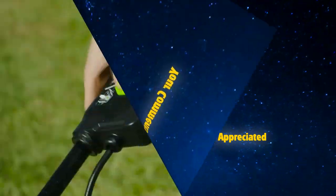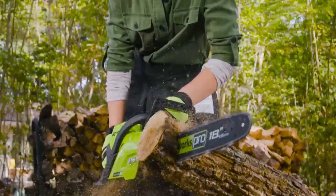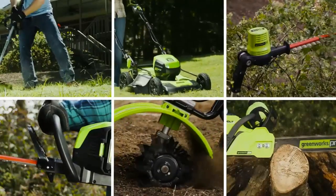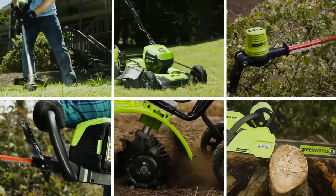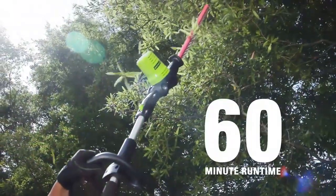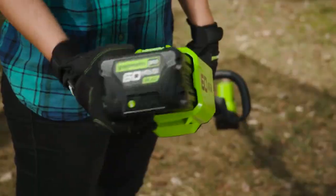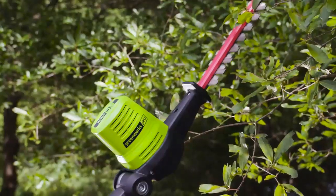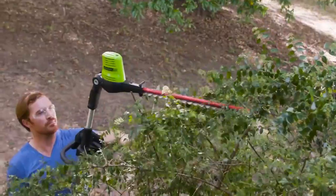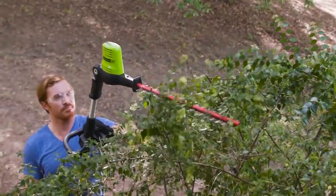Greenworks Pro is the ultimate battery-powered outdoor equipment. The powerful 60-volt battery and revolutionary brushless motor technology provide true gas performance. The 60-volt, 20-inch cordless pole hedge trimmer provides the power you need with up to 60 minutes of runtime on a fully charged 2-amp-hour battery. The revolutionary brushless motor provides more power, torque, quiet operation, and longer tool life.